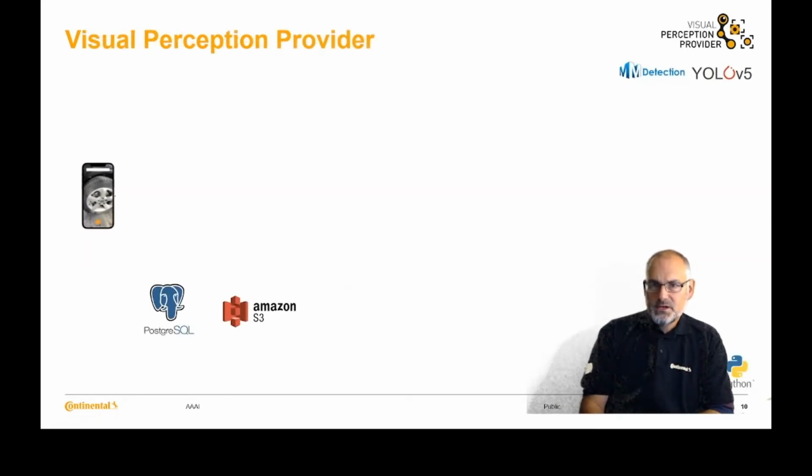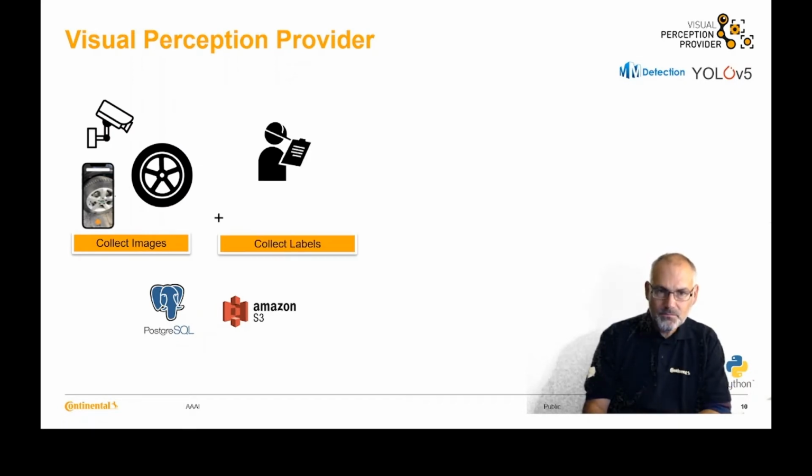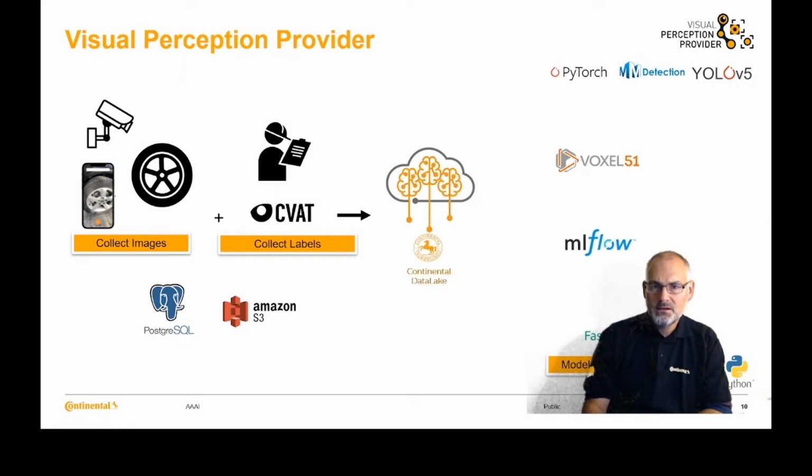So the visual perception provider is nothing completely out of the box or from another world. We used standard modules that we found on the market and brought them together in an ensemble so that they can be used as this visual perception provider. We can collect images with this. We can store these images. We can collect the labels which are given to specific features on the image. And we then have a pipeline to store these data, recall these data, recall the labels from the data, and create models based on these data.